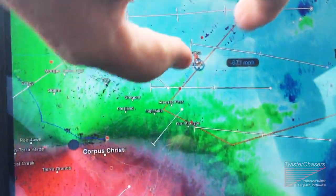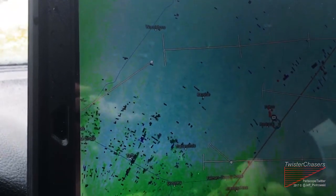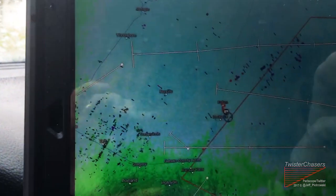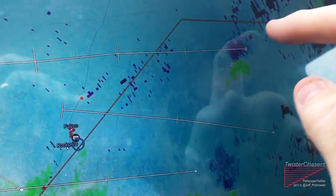Okay, here we go. Let's show you where we're at here. Here's my location. You can see where I'm at here. This is in the Rockport area. Okay, and let's go back out. And I've got a circulation. We've got a possible water spout tornado developing right here. That's going to go very close to me and probably just north of me, about 3 to 4 miles.